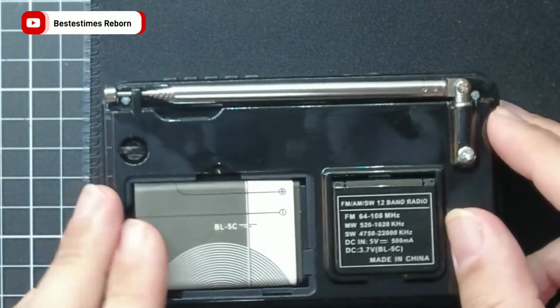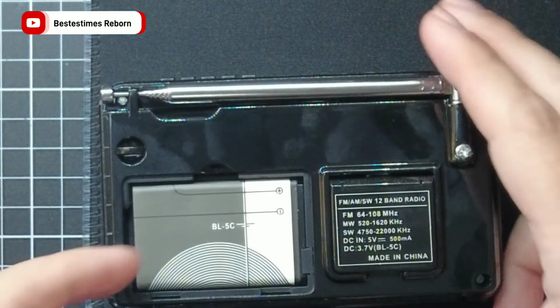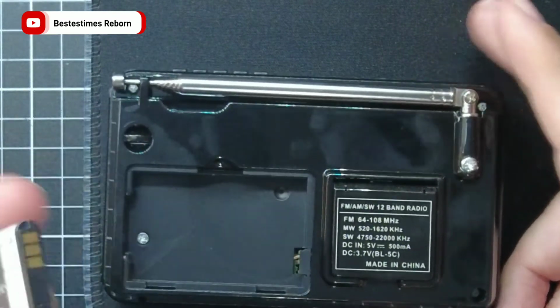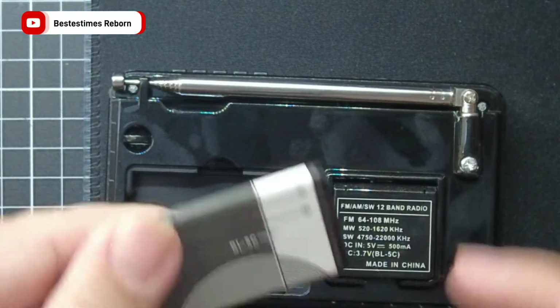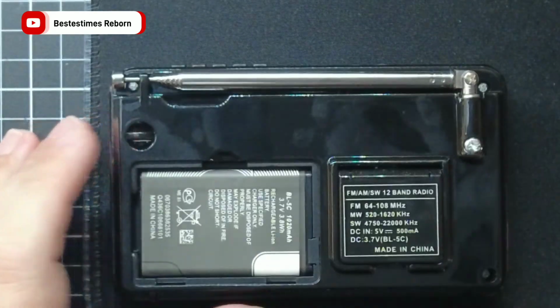Okay, let's get this back in. Having this on the front. So you want to line these things up with here. So you've got to have this part, where it shows that, facing down. So, there you go.